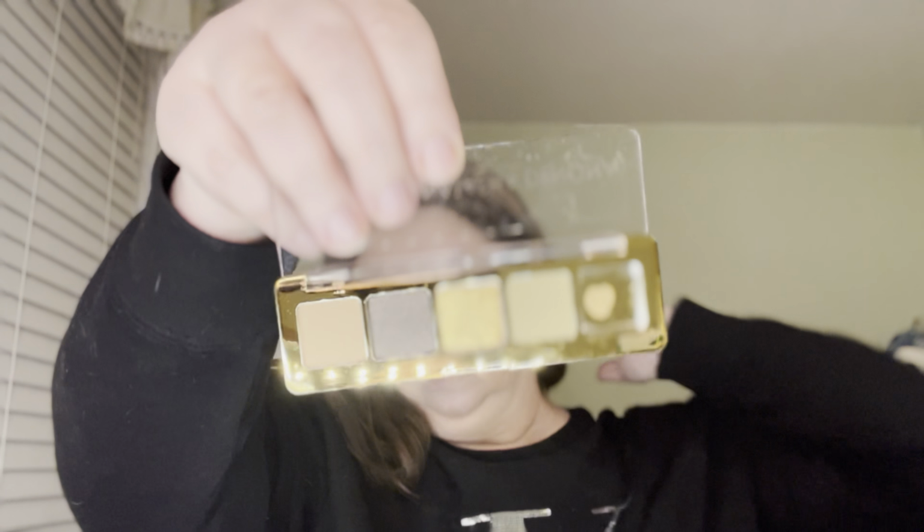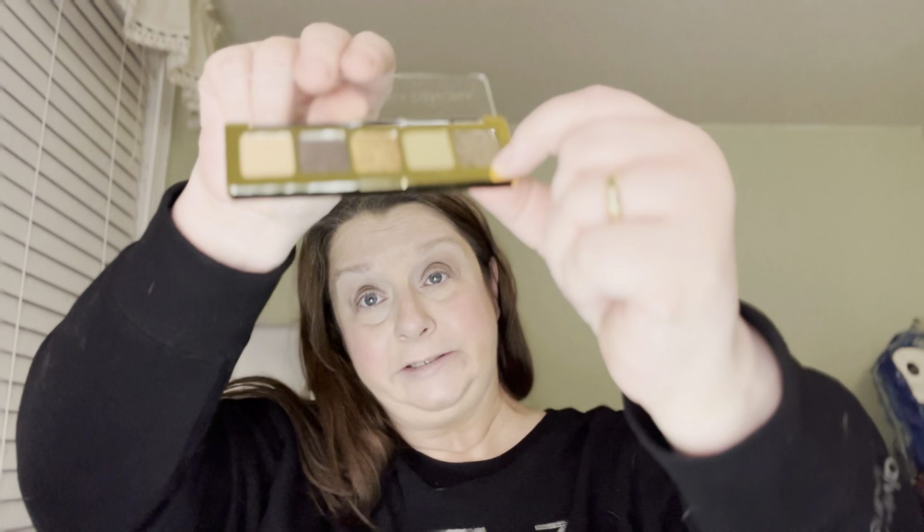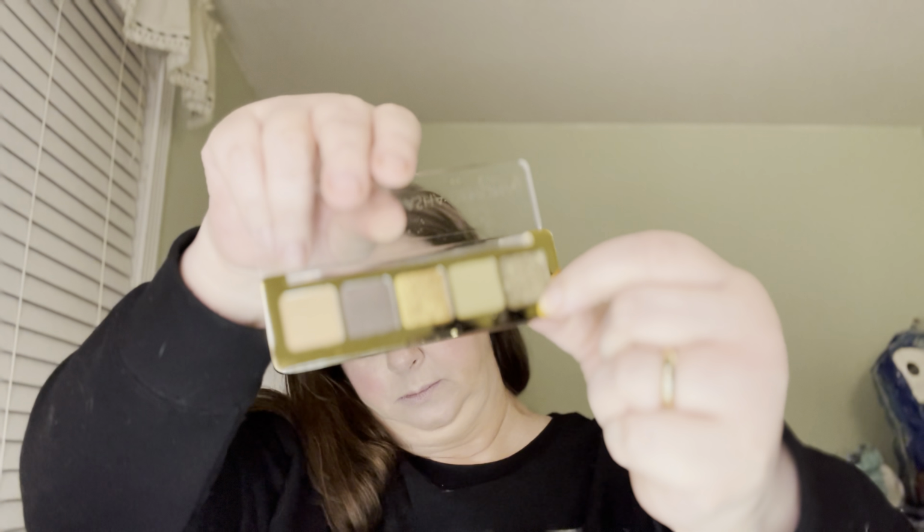Then I have the Mini Gold. I never got the big gold, but I like the Mini Gold. Oh, shadow just fell out. Maybe not. Looks like that. Crushed.